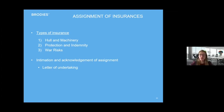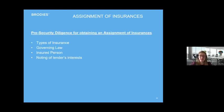Now, moving on to the last slide for this, it's pre-security diligence for obtaining the assignment of insurances. So firstly, types of insurance. So that's the 3: hull and machinery, P&I and war risks. As discussed, we want to make sure that all the appropriate insurances are in place over the vessel, as it is the lender's key asset for security.